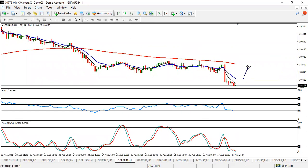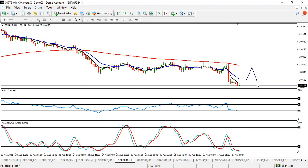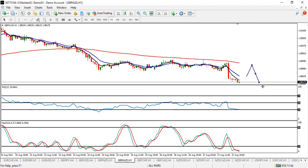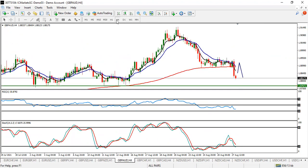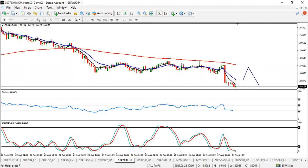This is also going to be a good one to sell right here. Okay, so look for a pullback, take your sell entry. Because GBP is kind of weak, we may expect some pull down to the downside. So GBPAUD, look for a sell and take your first profit before this green support at 1.8767. All right, so GBPAUD, look for a sell.